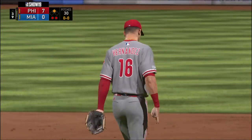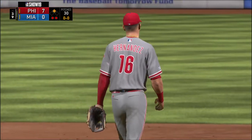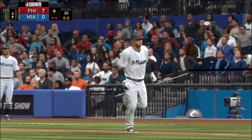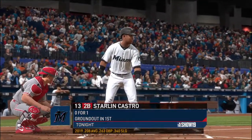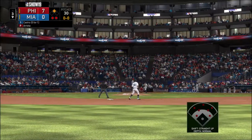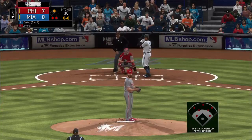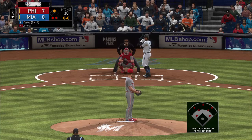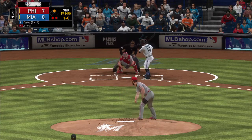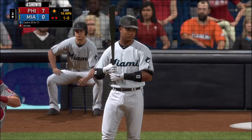Wow. The batter, number 13, second baseman, Starlin Castro. Stepping into the box, Starlin Castro. He got on top of one and was a ground-out victim last time. He's set, and the pitch. Nope. A ball and no strikes. Ball one, no strike.